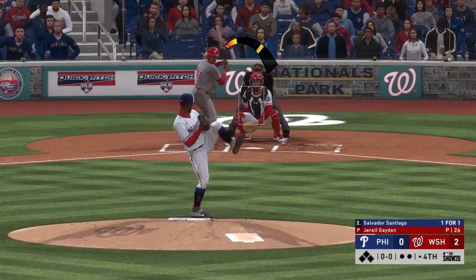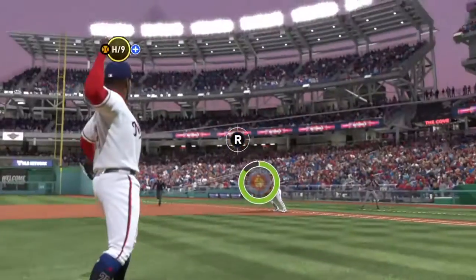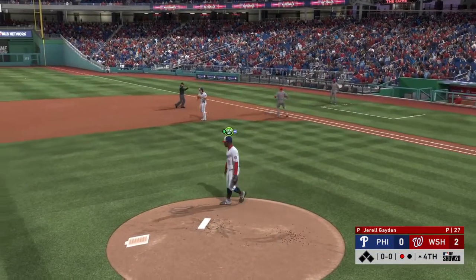First pitch of the at-bat. Hit weakly back to the mound. Throw to first in time. One gone here in the fourth.